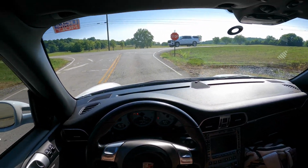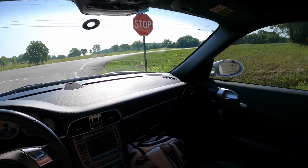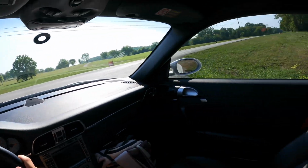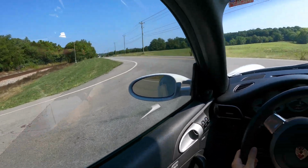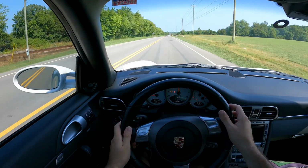Now let me put it back in automatic mode for you, and we'll go ahead and give it some gas around these turns, and you can just see how the thing drives, how it performs. Very smooth start there.